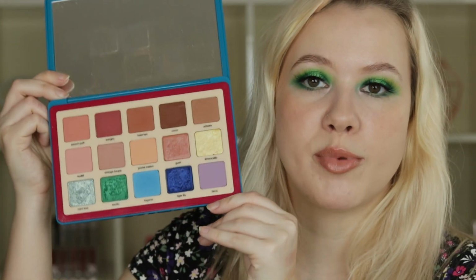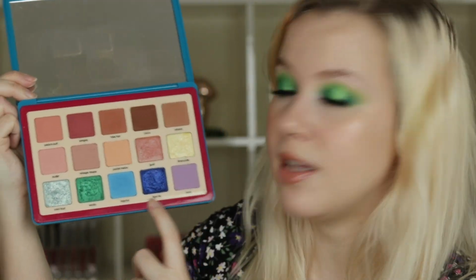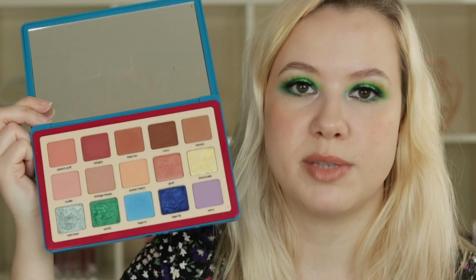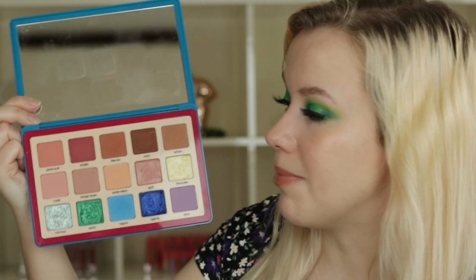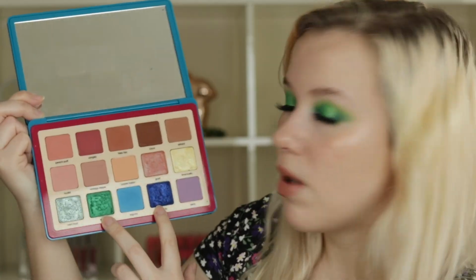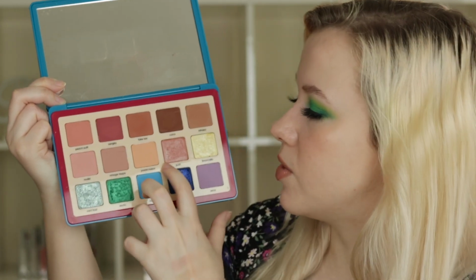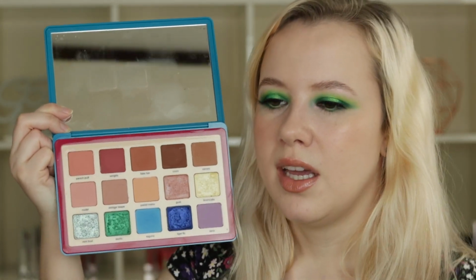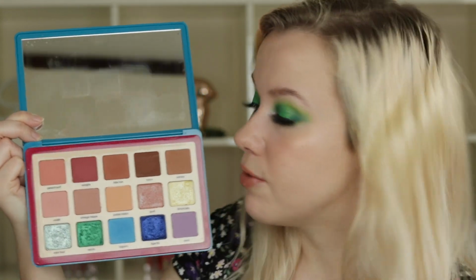The next palette is a Natasha Denona palette, and this is the Tropic palette. And this palette kind of broke my heart because of all these hard pans down here. It's just really unfortunate. The mattes are really beautiful, and I wish there were a couple more colorful mattes in this palette, but it's really just the shimmers. These two are completely hard pan, and Gusti is kind of this weird topper that it's almost like not even anything on your eyes, so I don't like that.